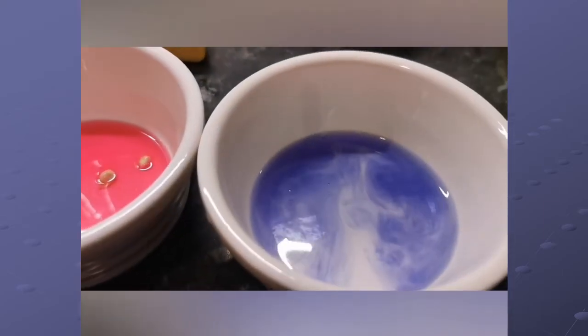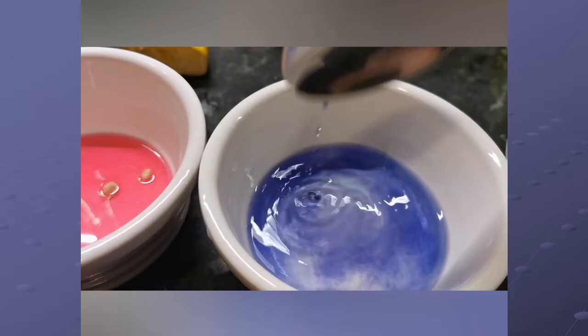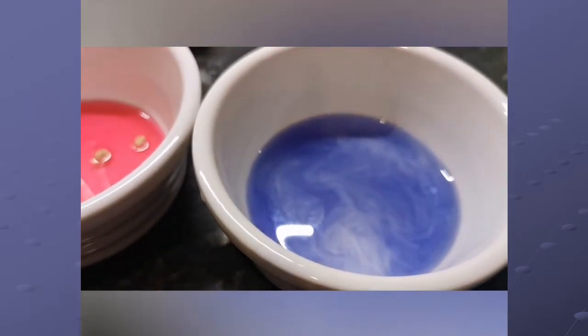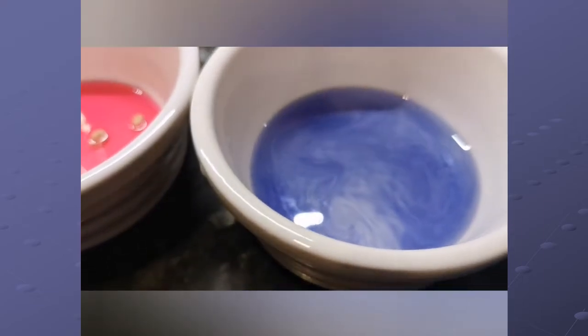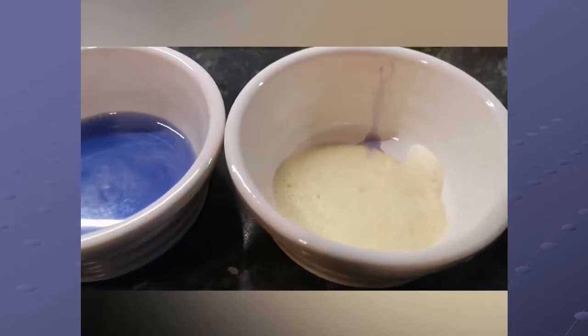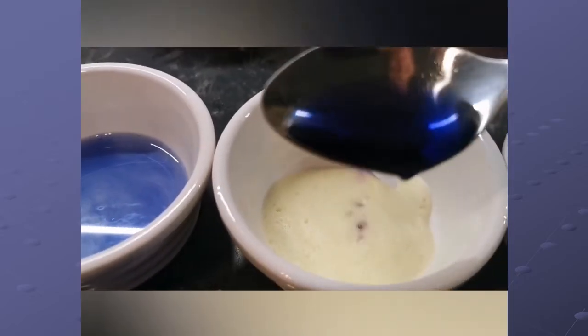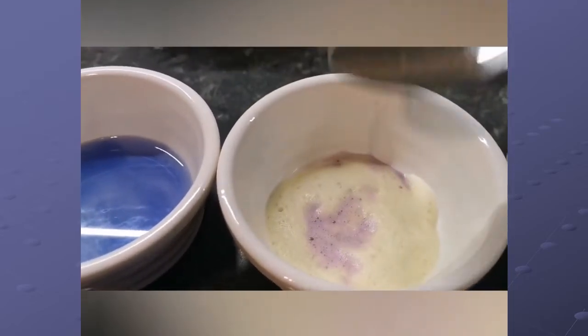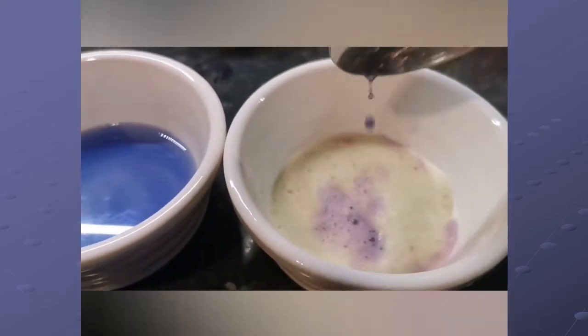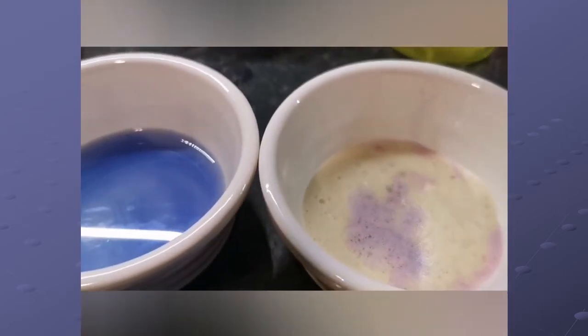So that one isn't going pink. It's kind of staying purpley, maybe a little tinge of blue. We've got some soap here, and you might remember about alkalis. Alkalis tend to be like cleaning products. Cleaning products tend to be alkalis. This soap's a bit green, it's a bit foamy. We might not get a very good result. Kind of hard to see what's going on. Let's have more indicator.